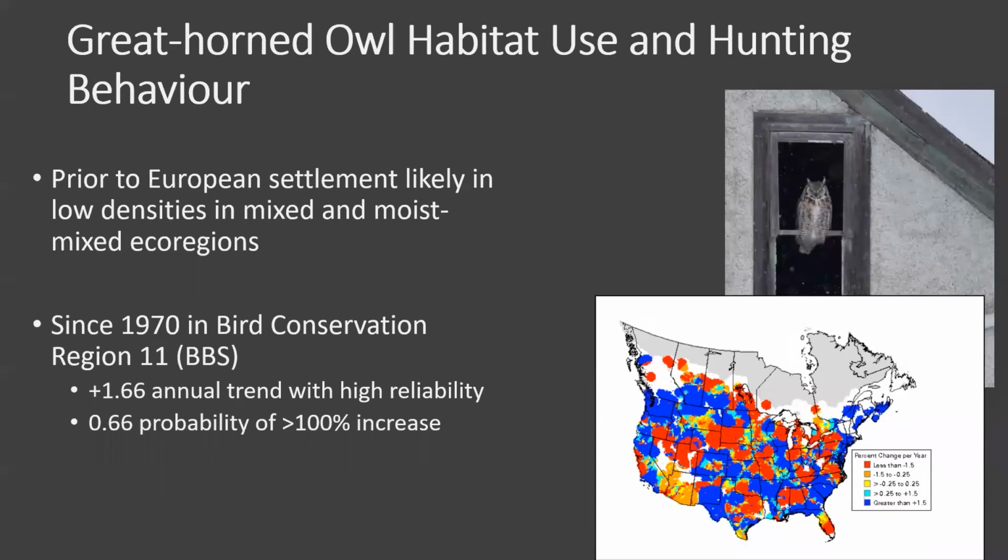But now when we look at the Breeding Bird Survey in BCR, Bird Conservation Region 11, which is the prairie potholes, BBS since about 1970 suggests that great horned owls are increasing about 1.66 percent per year. There's about a 0.66 probability of a greater than 100% increase in great horned owls in Bird Conservation Region 11 in the prairie potholes. So one of the few species in this region that's actually going up and not going down. Great horned owls, super adaptable.